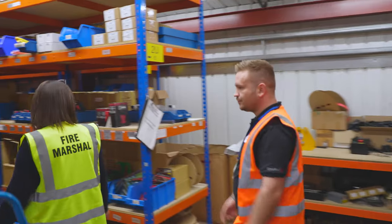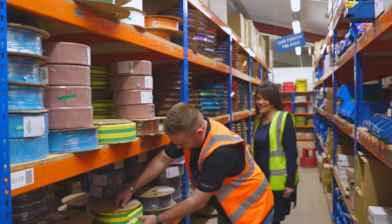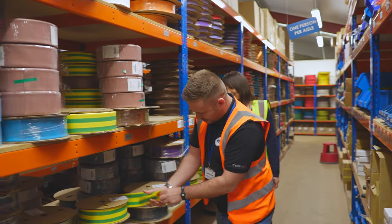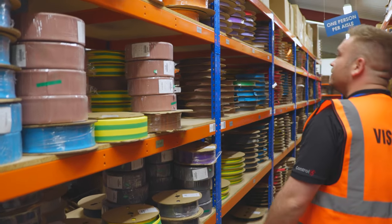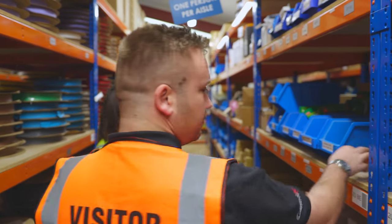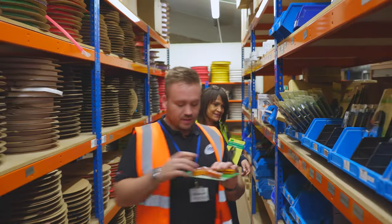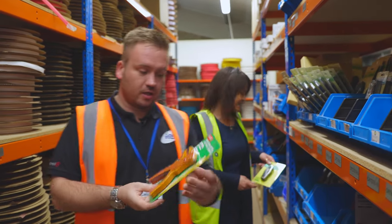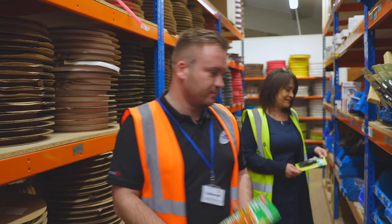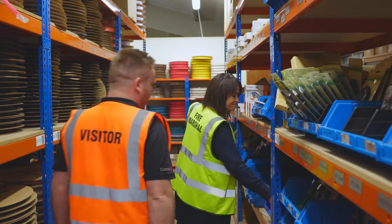Up here we've got lots of tools, more heat shrink. This earth sleeving, I could fit my arm down that. That is huge, absolutely massive. That's a 50. I think there's a 101 somewhere, but I can't quite see it on the shelf. We've got the tools as well. These are absolutely mint for little flexes and when you're doing LED tape and stuff. All the crimpers, coax cable strippers. I've got all of them.